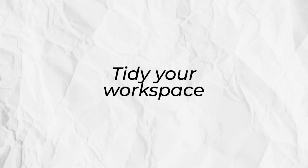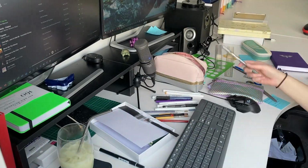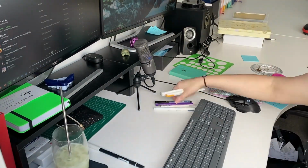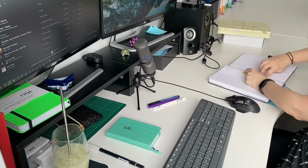Keep your workspace tidy. Doing your journaling is much less inviting if your workspace is a mess. So keeping your desk tidy at the end of each day can help reduce the friction to getting started with your journaling the next day. And it just makes the whole process a lot nicer.